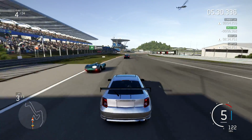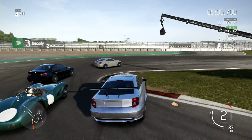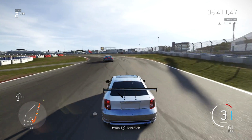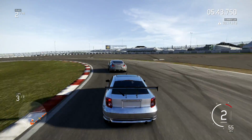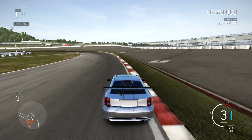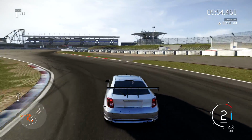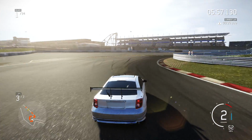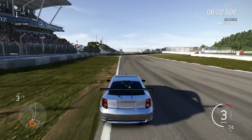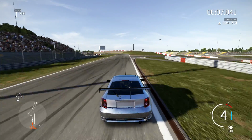I don't even know. All right, I'm just gonna cut a little bit here. There you go. Nice. Good pass. That was a perfect pass. Okay, random frame drop there. Not sure what that was all about. Yeah, we're gonna absolutely smash these guys.